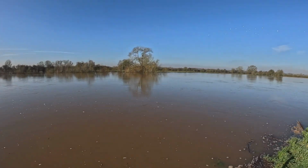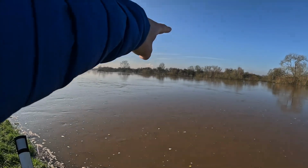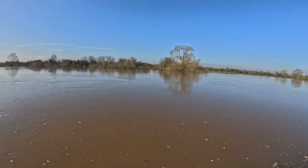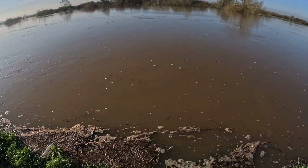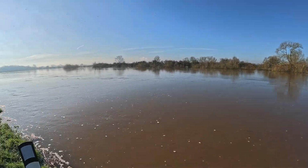It's absolutely ripping through here. It comes round, there's a bit of an S-bend. It comes round a bend here, and it's coming off that bend. It's coming around here so quick, even in the margins. Powerful.